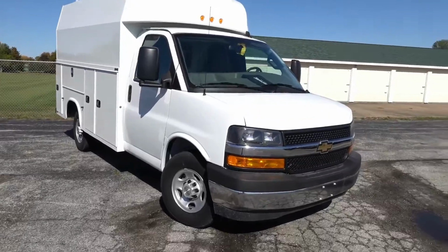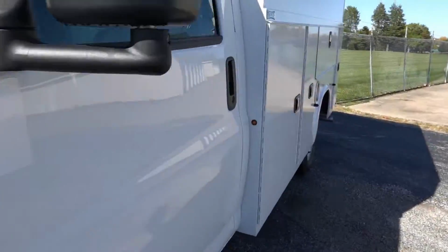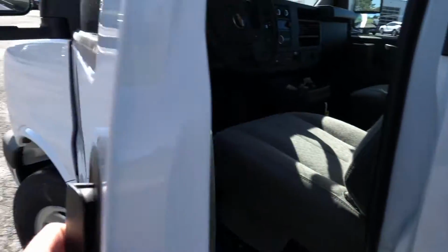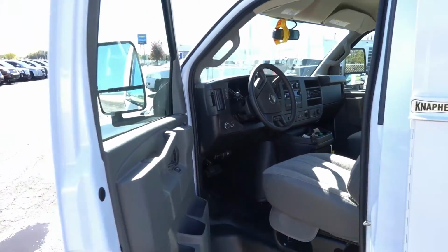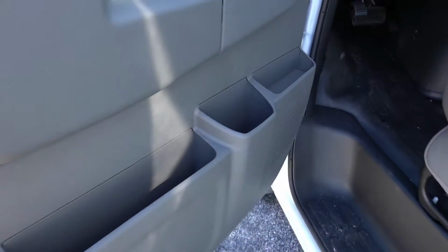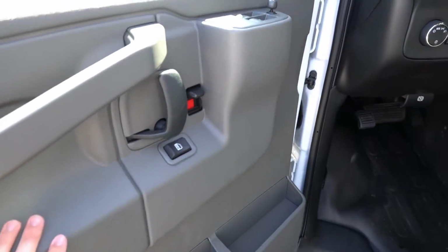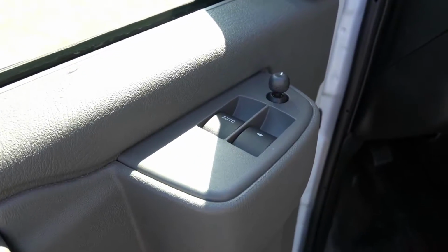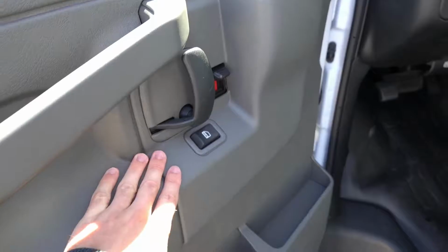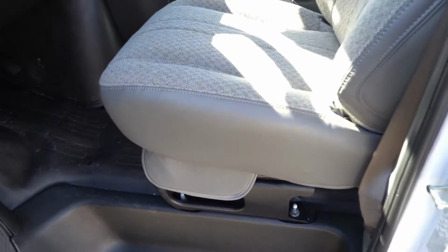So we'll go ahead and step on the inside of the van portion first, and then we'll move on to the back portion with the box. This van does have the power door locks as well as the power window package. Pretty standard issue Express van stuff here on the door panel, so I'm not going to cover that too much. Automatic driver's side window, power door locks once again. This one has the gray interior option with the premium seats.